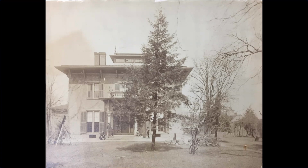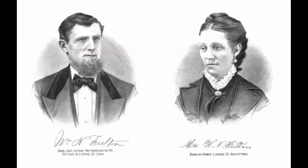They had an evening wedding by candlelight. So I'm sure that was quite a sight to see. This house, here's a picture of the Fultons, William and his wife.